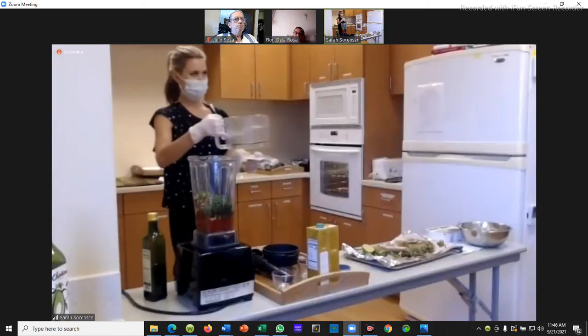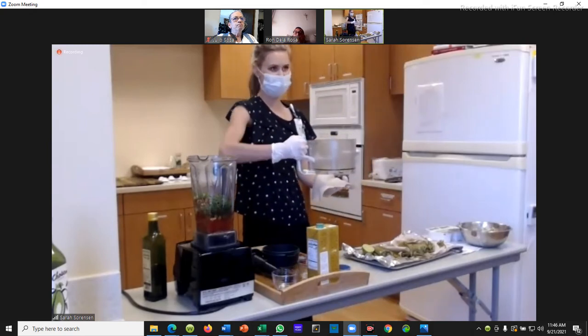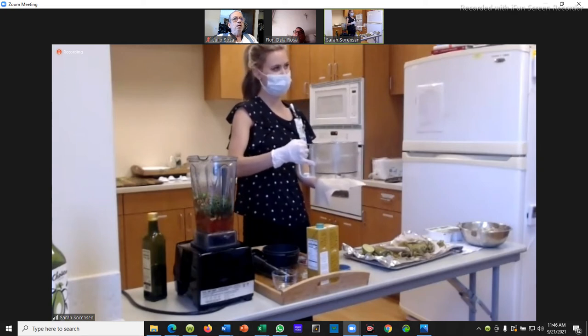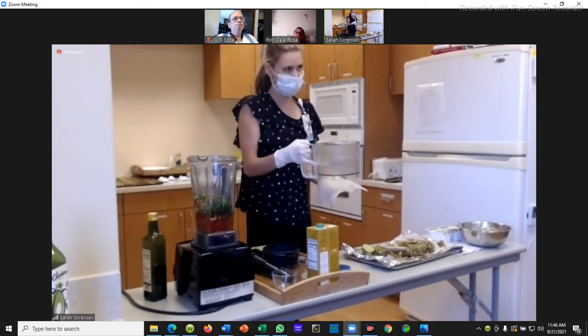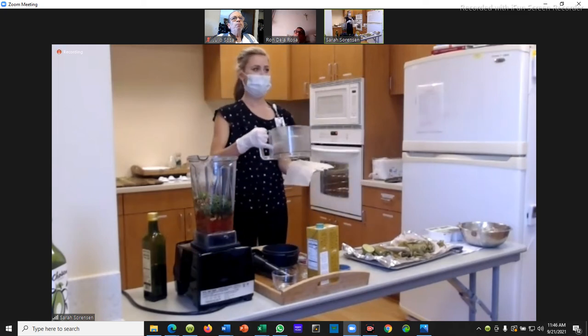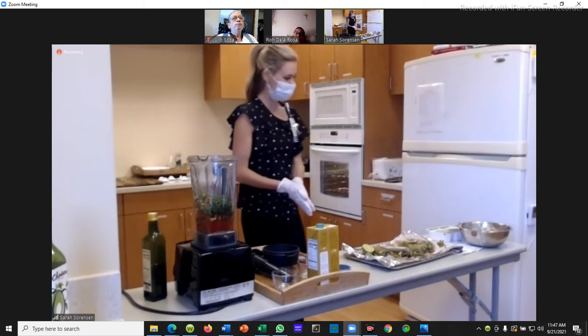See how it's got a wider bottom? It's easier to access the bottom and it spreads out better so it's not so clumped together. And it's easier to get that same consistency throughout the whole batter. So that's the food processor. Okay, so we just did that.